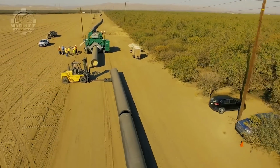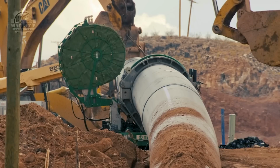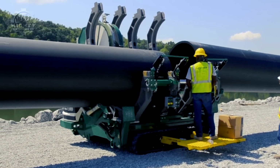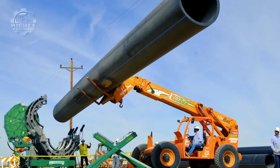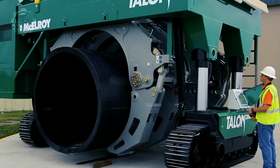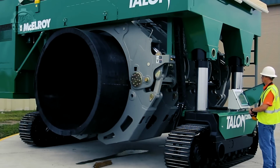It's a self-propelled vehicle that can safely lift a pipe from the ground, then position it for fusion, and move from joint to joint down the pipeline. Its quick-action facer and electric-powered indexer also enable it to accurately and safely position the heater and facer in the fusion machine. Moreover, the machine is operated with the help of a touchscreen operator station that mimics the controls of other MCELROY hydraulic machines, which makes it easier for operators to use.